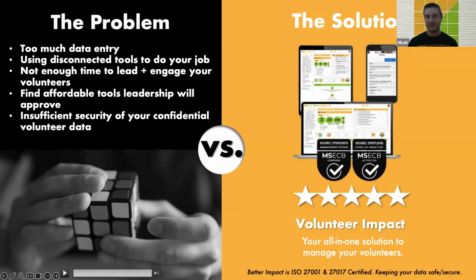It costs money. So it's about finding the one that's going to meet budget. And then sometimes there's even another barrier beyond that. Maybe you do have the budget for new software, but you still have to convince leadership to approve that new system. And then the final curveball is making sure that the database that leadership approves, that you have the budget for and you pay for, is a secure database that keeps all of your volunteer data confidential, safe, and secure.